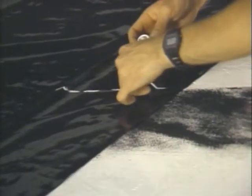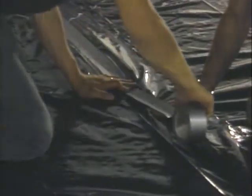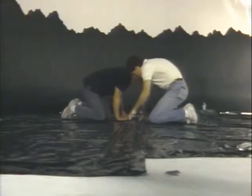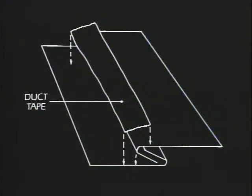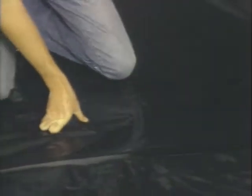As the floor is covered, whiteout is used to copy the tire marks onto the black plastic. Strips of duct tape lock each sheet of plastic together after they have been doubled over. A diagram shows a method of double locking each layer of plastic to create a watertight seal. After the second layer of plastic is laid down, the duct tape is sprayed black to blend with the plastic.